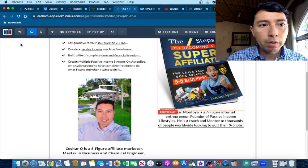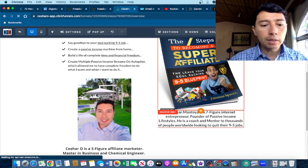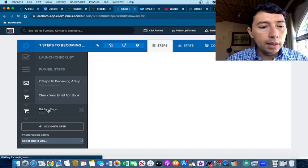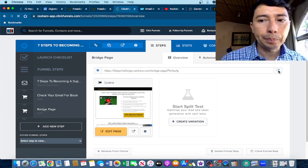Then when people put their information, they will get access to the second page, in which I tell them that I'm going to send the ebook through email. And then they will have access to the third page, which is the bridge page.